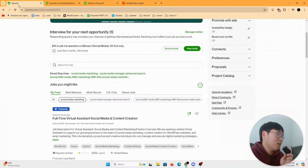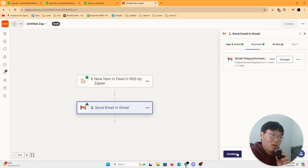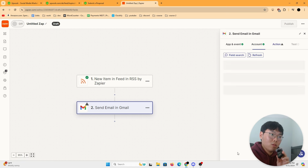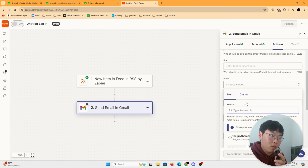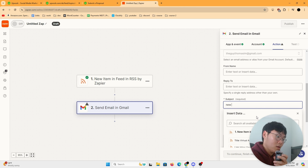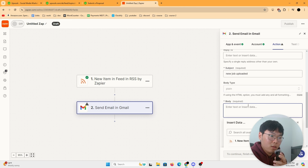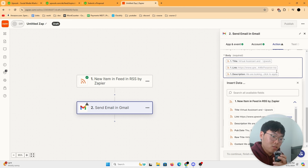So basically every time a job pops up in this social media marketing search term, you will get notified by email, right? And then you click send email, click continue, and then to, you type in your email, all right? And then you go down to from, and then you click on your email, and then you put a subject. You can put new job uploaded. And then after that, you can go to your body, click on the title, and then space, a link to the job, and then a description of the job, and enter.